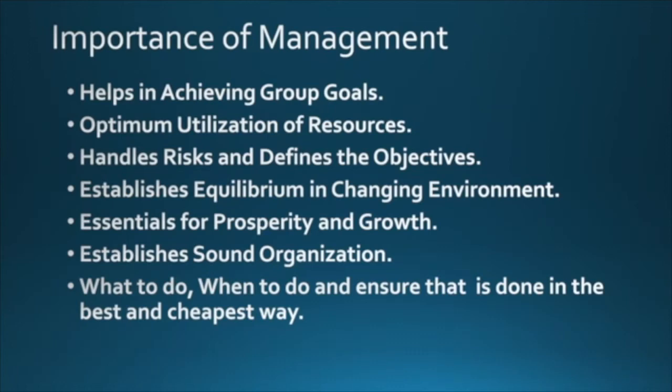Essentials of prosperity and growth. Somebody cannot grow unless they manage their growth, right? You have to come up with a plan, and then you have to use whatsoever resources you have in the best possible manner. Then only you can think of having a nice prosperity and growth.